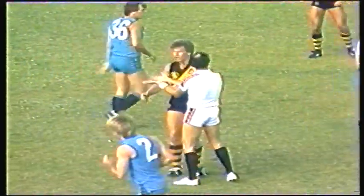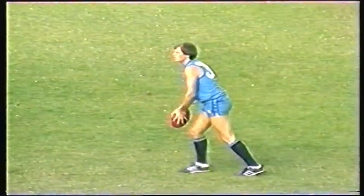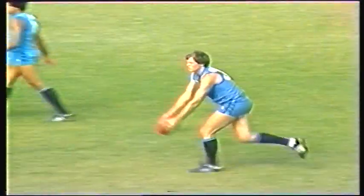Comes towards the pocket area looking for Nichols. Oh, could have been pushed out. Play called on. Eventually comes to Stringer. It was a scoop. Bay crowd not happy at all with that decision. The umpire's right in front of it. He was certain of it too. The umpire, he just said he threw it to him. Obviously hit it with an open hand.